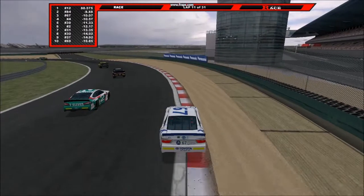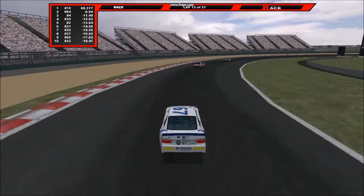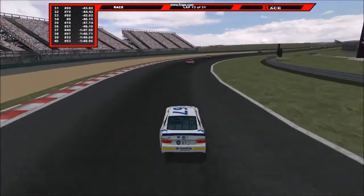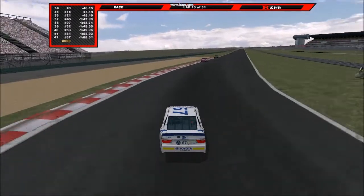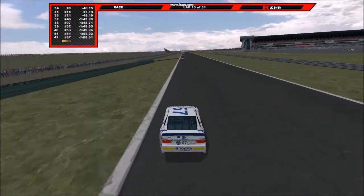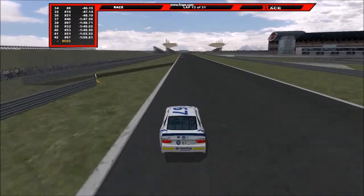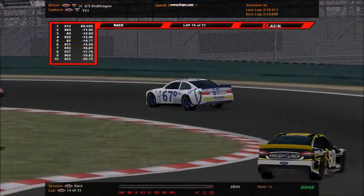Here's Red Dragon, though, running in third for the longest time. Has an issue right in turn 1 as we take a look there. She's made her pit stop as she had a tire go down, but now finds herself in last, 1 lap down. That scoring has not updated yet. She is 1 lap down in last place.